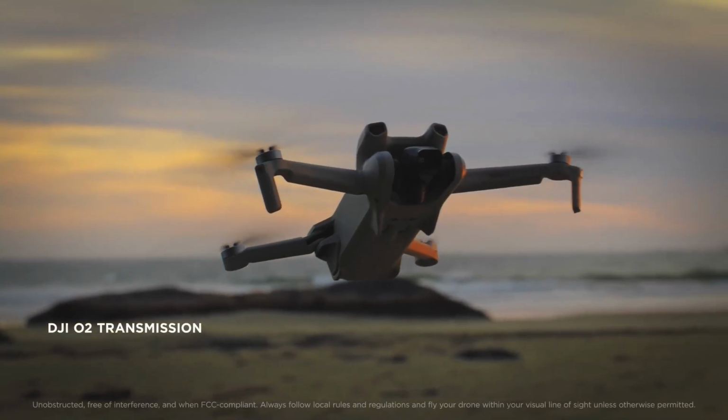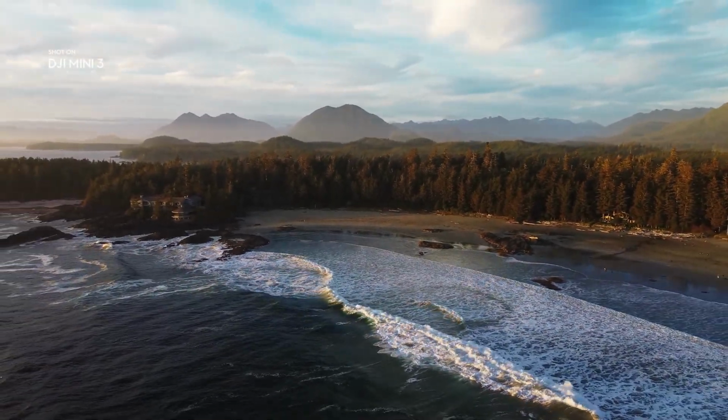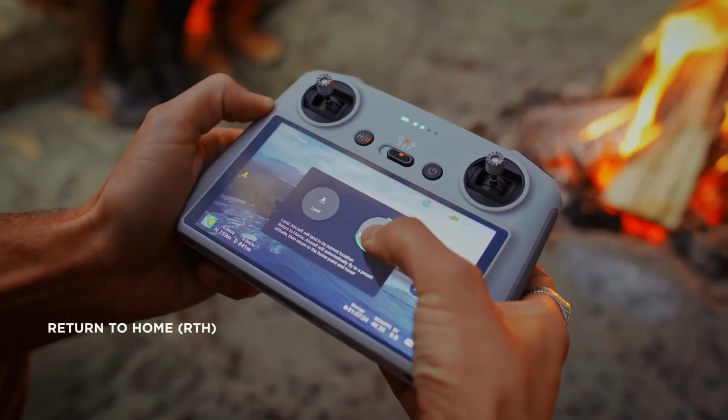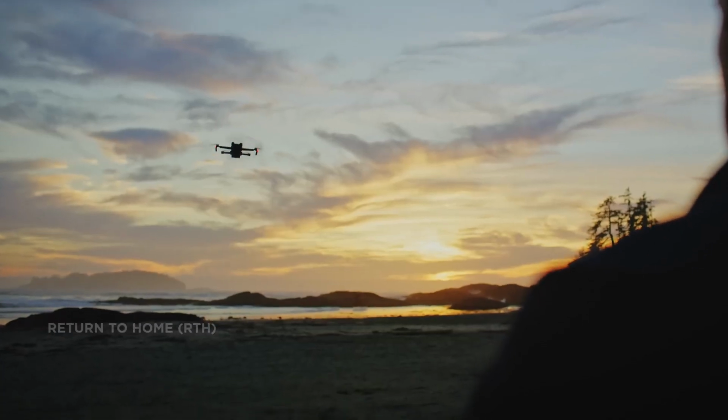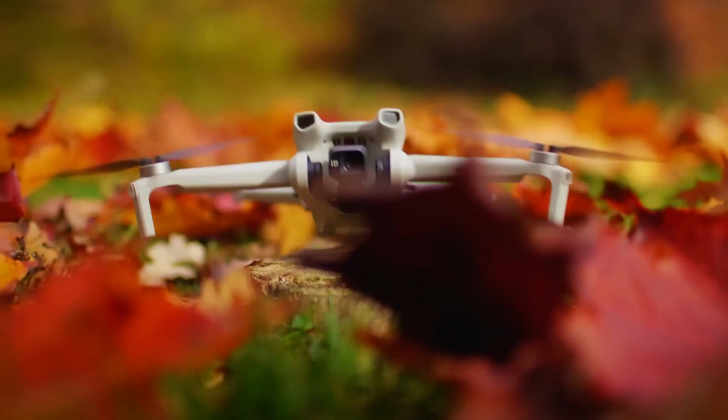shots or creative perspectives. Additionally, the Mini 3 offers enhanced connectivity options, allowing for seamless live streaming and easy sharing of content. The companion app provides a user-friendly interface for editing and managing footage, further streamlining the creative process.